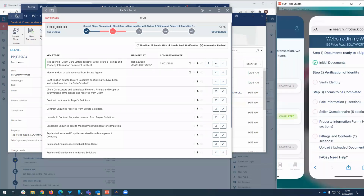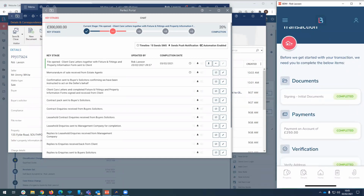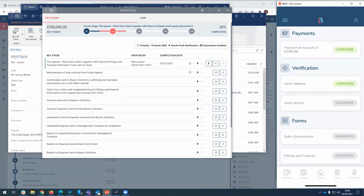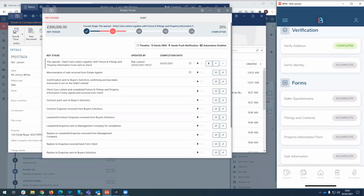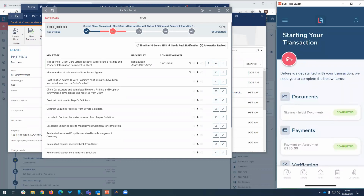So I'll go back into the Balmoral Legal app here. We can see the completed items that the client has completed through the onboarding process. As we go down here, we didn't complete the verifying of identity because of the business card, and the forms, we've not gone through and completed those. So that's the client's to-do list, and that's how easy it is to onboard the client.